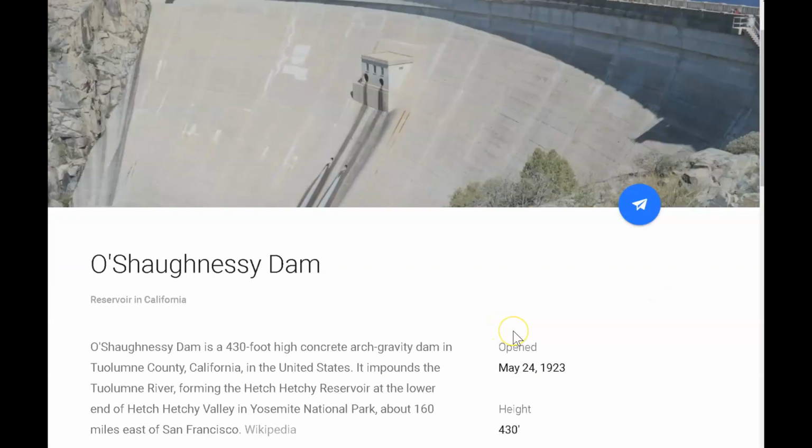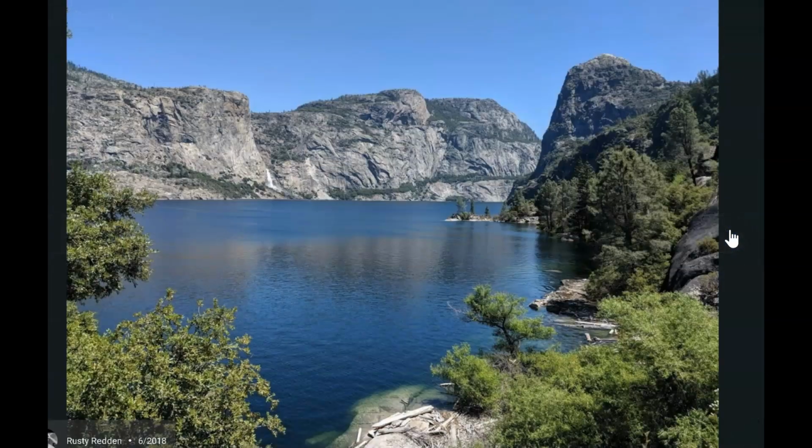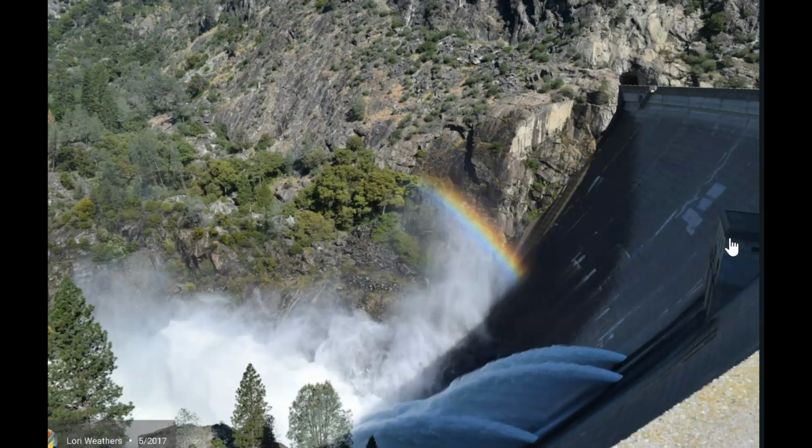O'Shaughnessy Dam is a 430-foot high concrete arch gravity dam in Tuolumne County, California, United States. It impounds the Tuolumne River, forming the Hetch Hetchy Reservoir at the lower end of Hetch Hetchy Valley in Yosemite National Park, approximately 160 miles east of San Francisco. And this is what the dam looks like. Behind the dam is the artificial lake that flooded the valley, and we can see those waterfalls which are not accessible anymore.